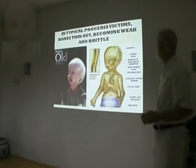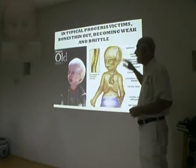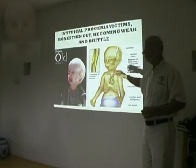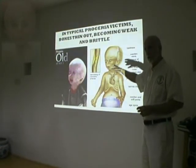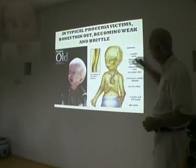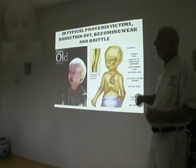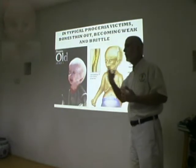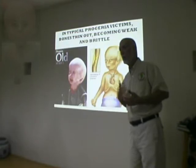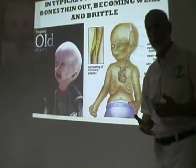Next slide. Okay, progeria. This is their new favorite, because really, I make them pay for that cradle-boarded hydrocephaly. I make them look really stupid. So they've come up with this one as an alternative, progeria. Now, in typical progeria victims, their bones do thin out, because progeria is that disease where you're born and you immediately start getting old. You start aging rapidly and dramatically, and if you make it to 15, you have really done well as a progeria victim.